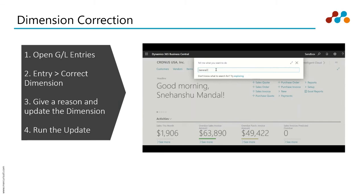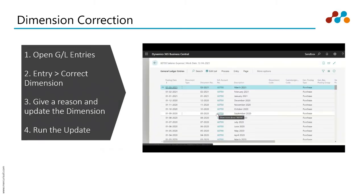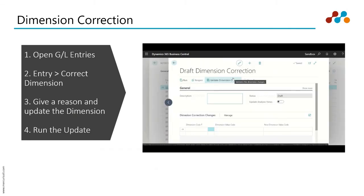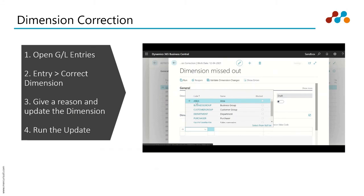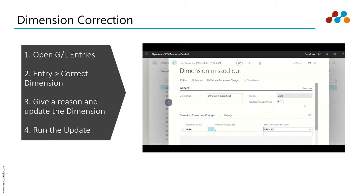Now we have reached our final topic, dimensions correction. And I'm sure this will be the favorite topic of all business users at the customer's end. So with this, you can now correct dimensions for general ledger entries. Yes, only general ledger entries, to ensure your financial reporting gives you accurate insights without having to make notes of temporary data entry mistakes. Mistakes happen. With this new feature, for one or more GL entries, you can change the dimension values, add dimensions, or remove them as well.